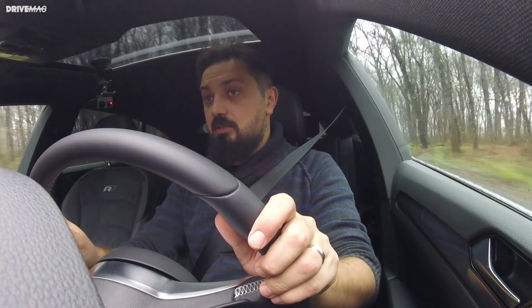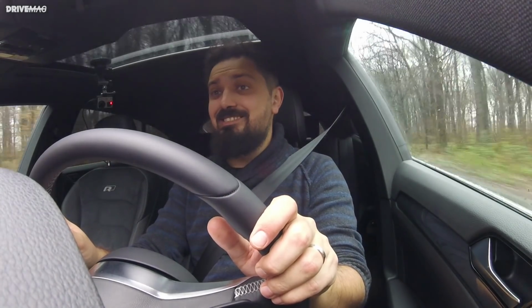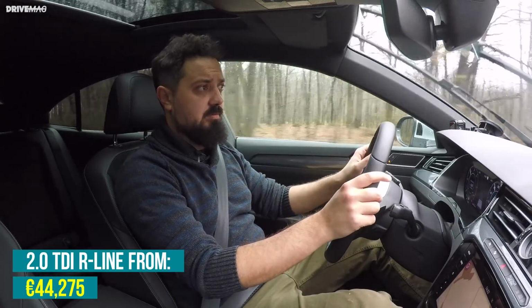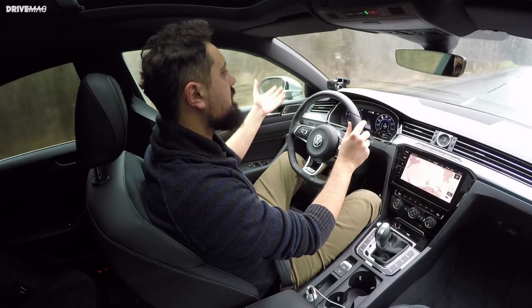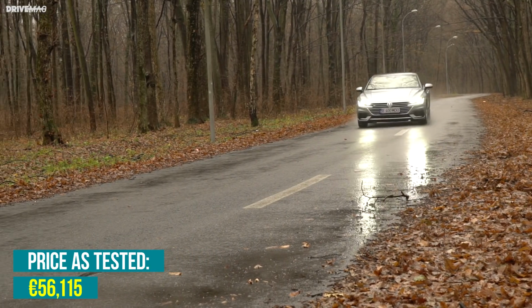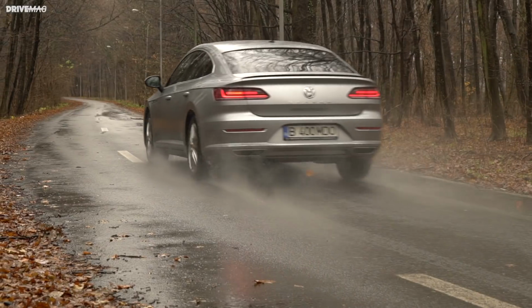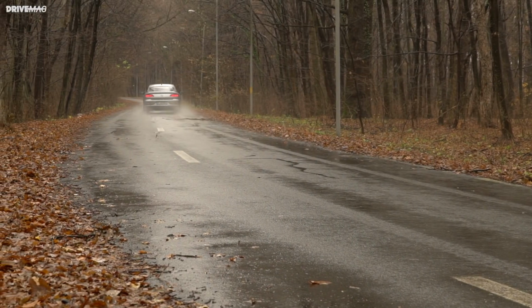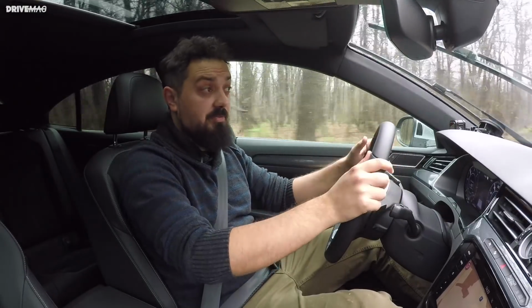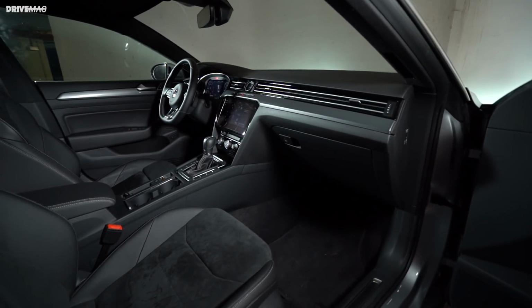So we've reached the conclusion part of our test drive, which is the pricing. Yeah. But it's not the car's fault though. I mean, look at Audi, look at BMW, right? They have the A5 Sportback and the 4 Series Grand Coupe, which is basically a more posh 3 Series. So why wouldn't Volkswagen be allowed to do the same thing, right? Cladding up a Volkswagen Passat and asking more money for it.